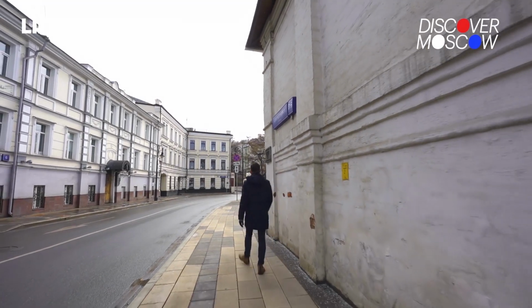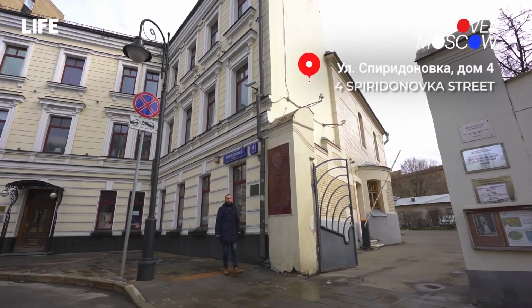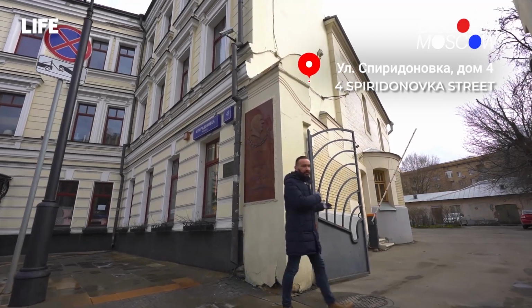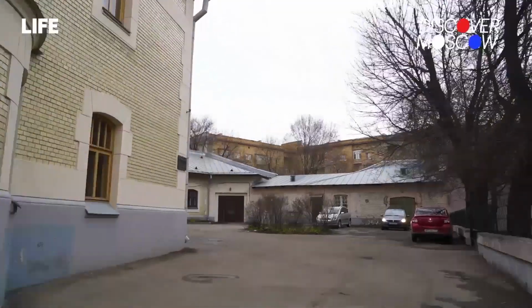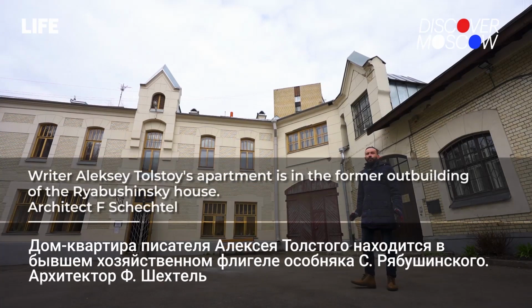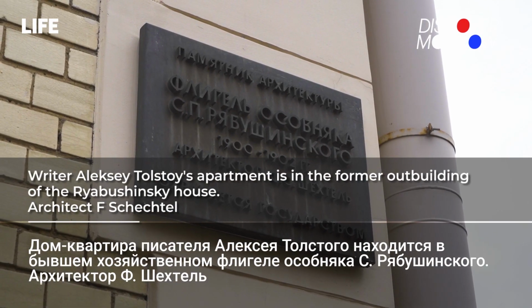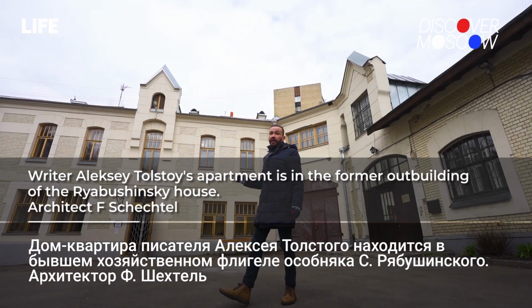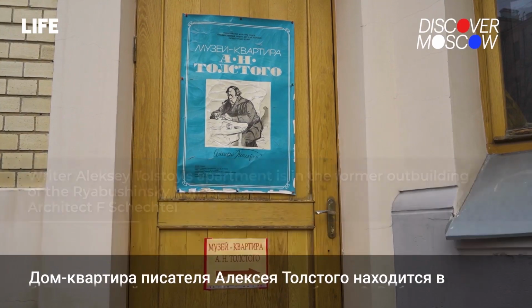In the late 1940s, Spiridonovka was renamed Alexey Tolstoi Street, and there was a reason for that. Alexey Tolstoi's house museum is in this street. The 1900s saw the construction of this set of structures next to the Ryabushinsky house. These housed a stable and a garage. Later, after the revolution, the outbuilding was given to the writer Alexey Tolstoi.